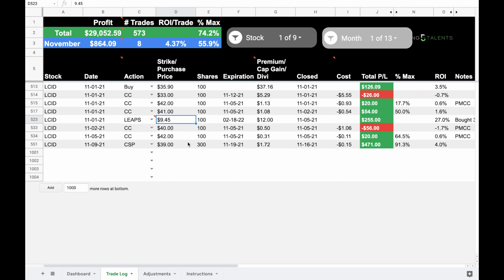And I wanted to try something out. It didn't turn out the way that I expected it to. I guess it turned out a little bit better. So let me explain what I did here. I bought a 33 strike call for $945. Then I sold a call against it, a shorter dated covered call at the $40 strike price.